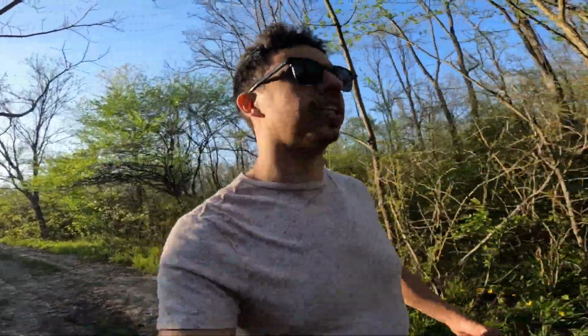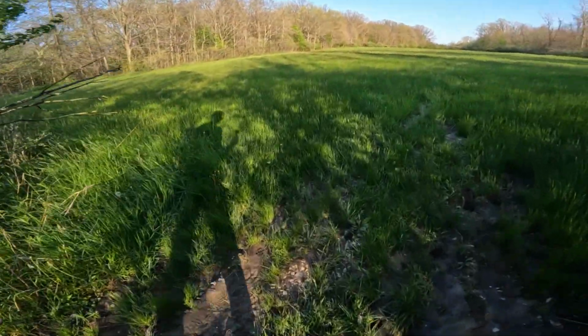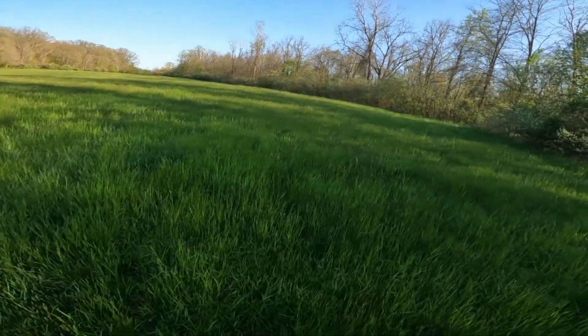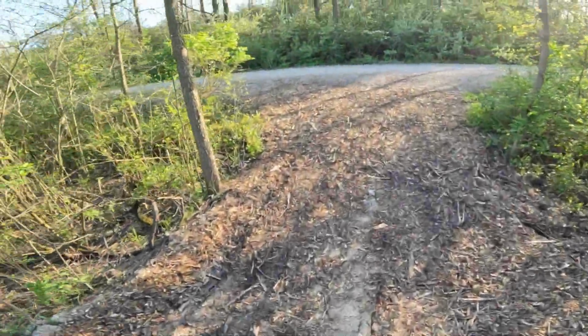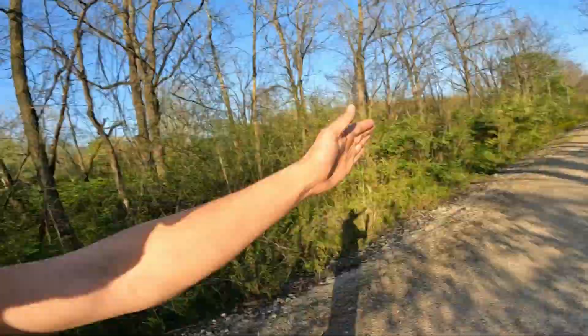Hey, leads to a giant open field. Wow. Okay, that's kind of cool. Let's go back to the other trail. All right, guys, we made it back to the main trail. Let's continue onward.